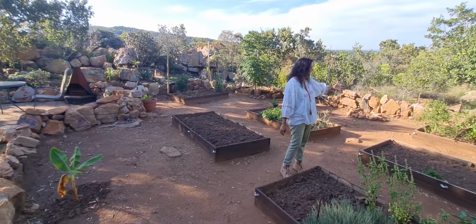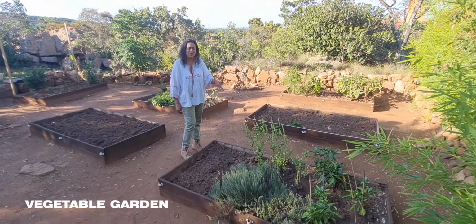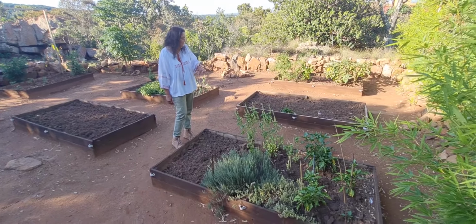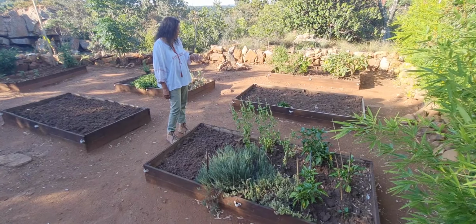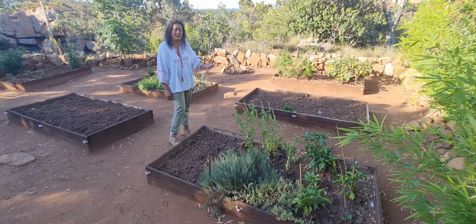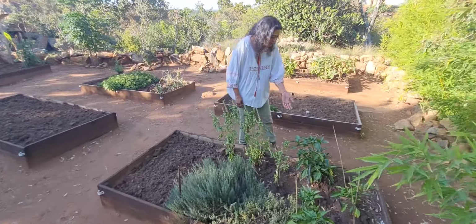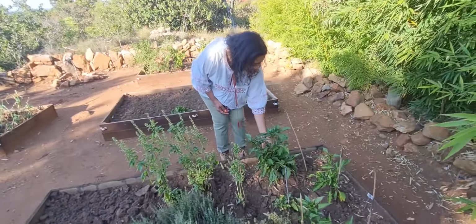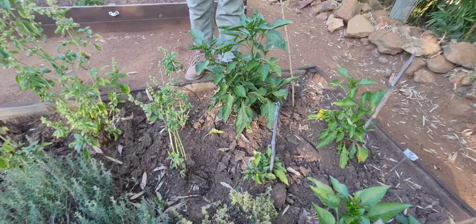Our vegetable garden at Ndlovu Nature Lodge. I try and keep all the vegetables that we need, like our garnishes and that type of thing. I try and grow it fresh so I can take it directly to the table from the garden. So we have things like peppers. We have beautiful pepper, as you can see over there, that goes directly to the table.